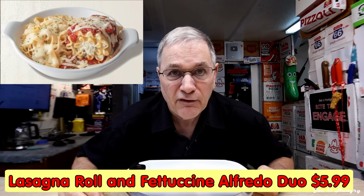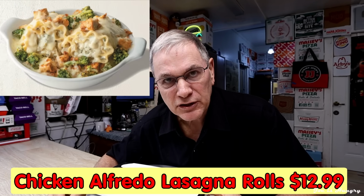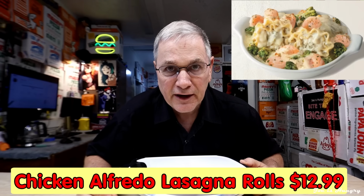The lasagna roll is only 1 part in a 4-part limited time menu lineup that consists of a lasagna roll and fettuccine Alfredo duo, a chicken Alfredo lasagna roll, and last but not least, the shrimp Alfredo lasagna roll.